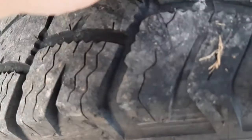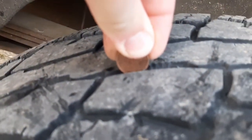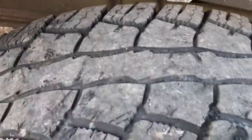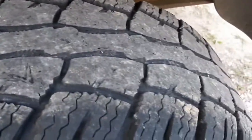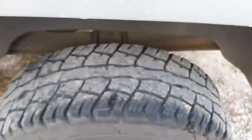And when you go by tread depth, you shouldn't be able to see Lincoln's head. Well, you're not supposed to be able to see Lincoln's head, and I can see all of Lincoln's head, and the entire center from about here to here is completely worn out and down to the tread marker in every spot. And it just doesn't make any sense.